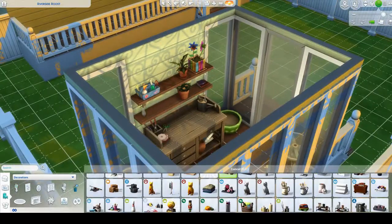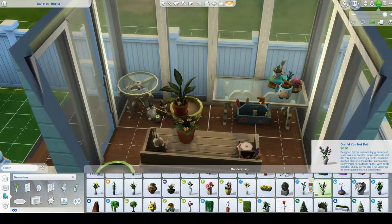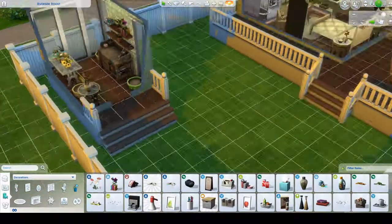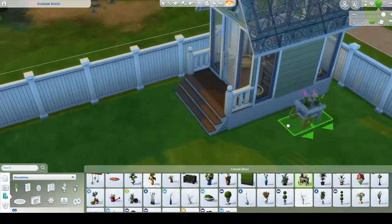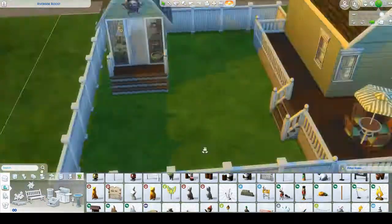So I just loaded up those tables with some more stuff, as many plants as I could, and then I put the sun, what is that, like a wall decal kind of thing, on the greenhouse. And what else did I do in the backyard? I added a tree, and I think I put a bird bath and a bird house.